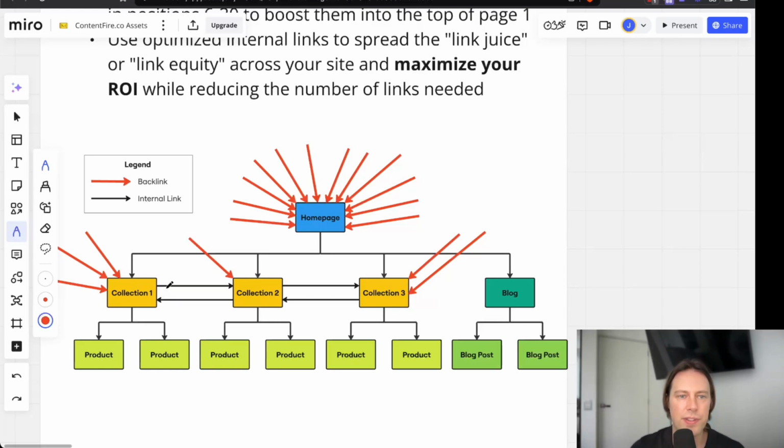So the more you connect your collection pages with internal links, you can just think of it like you build links to a certain page, and some of that backlink power gets shared with the collection pages that you link to, which is why it's important to have internal links on your collection pages. So that's something that gets overlooked, and it just helps you get better results while building fewer links.